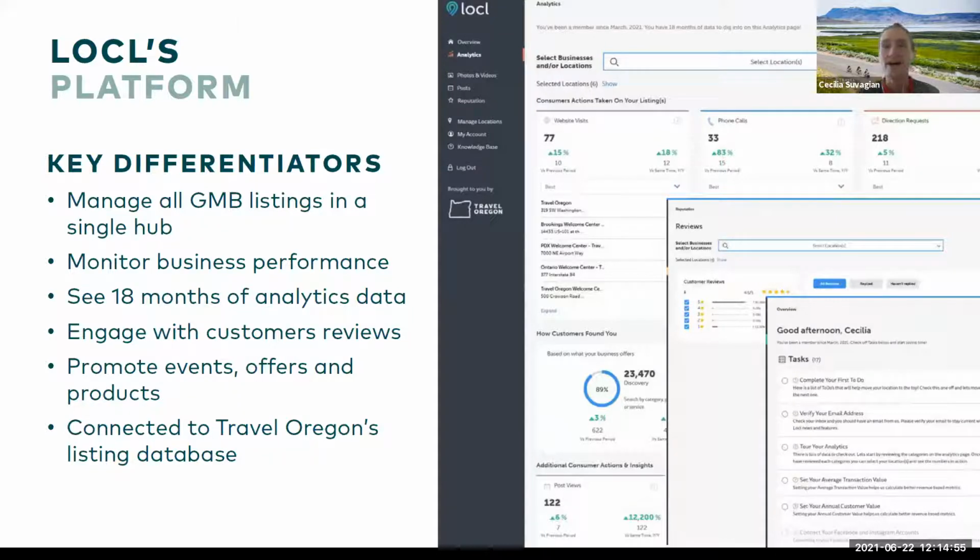And I'm also excited to say Locl is connected to Travel Oregon's listing database. So when I make an update in Locl, that update pushes to Travel Oregon, and from there pushes to any website that is integrated with our listing database.